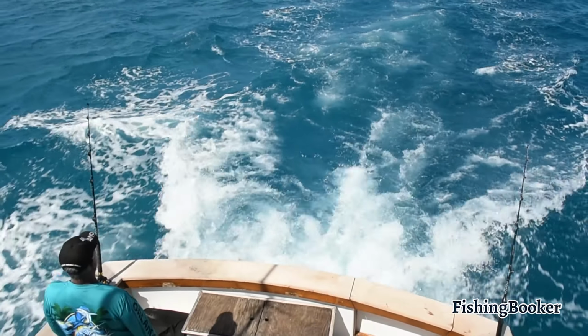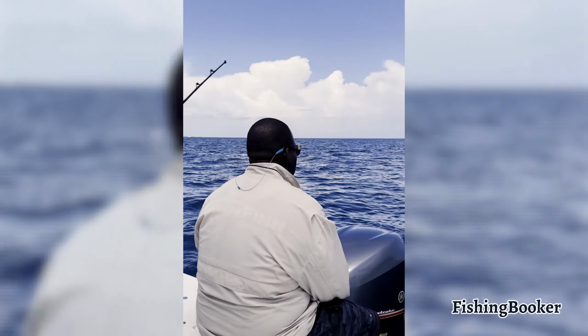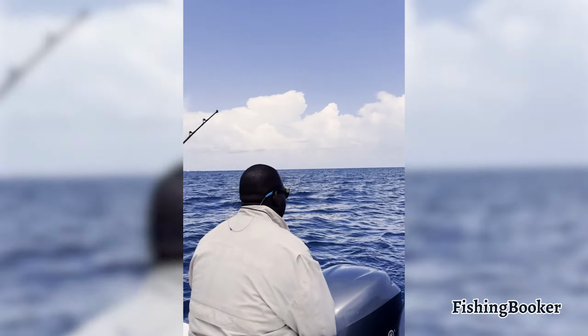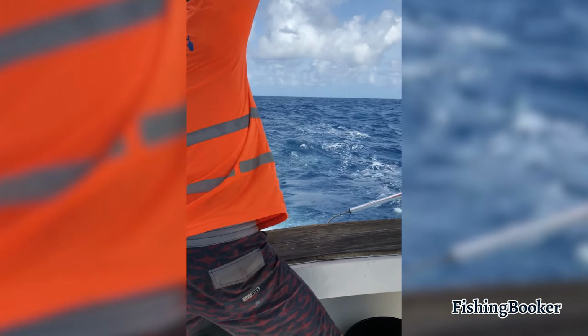If you're a tourist, you won't even have to purchase a fishing license. These aren't required for anglers fishing from a boat or from the shore. Just don't forget that billfish are catch and release and that spearfishing is illegal across the island.